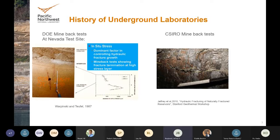We all take this for granted now, as something that is often looked for in petroleum reservoirs is a nice stress contrast between the reservoir and the overlying and underlying formations to contain the fracture in the reservoir. But this was not known at one time, or it was anticipated by models, but it wasn't known if it was really something that occurred in practice. This series of tests really showed that this is in fact what happens. This same test also showed that differences in Young's modulus and fracture toughness between zones have an almost negligible impact on the height growth.